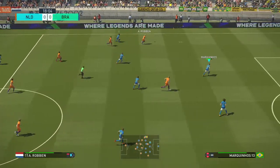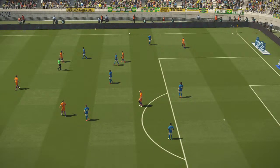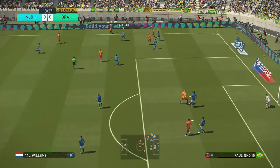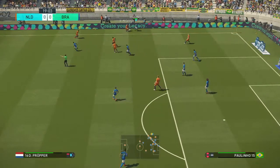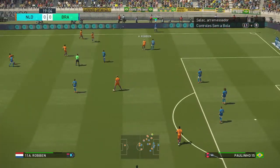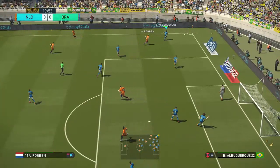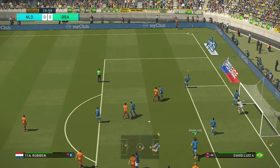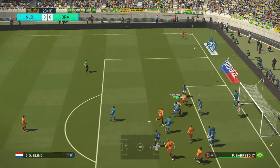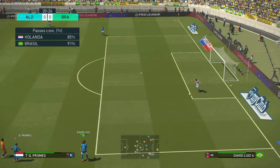Wijnaldum plays it out to the wing. Willems plays a clever pass. It's a throw in. Ball's gone out of play. Going through. Battles to win it back. They've won a corner. In for a header! Fair attempt, just the wrong outcome. Blind certainly could have and should have made more of that.